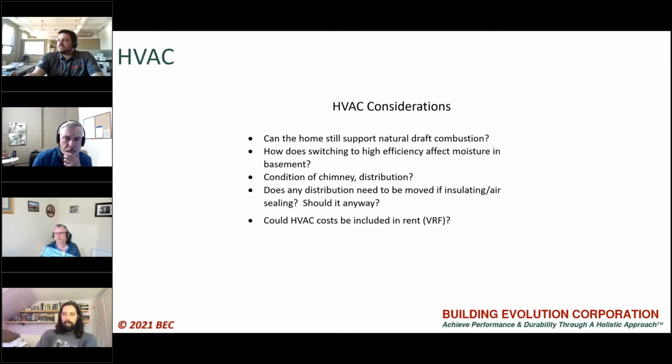How does switching to high efficiency heat affect the moisture in the basement? It's not enough to just swap out a system with something that's more efficient. You have to consider what that does, especially in these older homes. If you have, again, like my house, a fieldstone foundation, you have moisture coming in from time to time. It's not perfectly sealed. If you swap out that old inefficient cast iron boiler with a nice high efficiency combi system, you have to consider the rising relative humidity, because it's not being pulled in by the system and it's not getting that latent heat from the system itself, drying that air. So what happens to that moisture? If you go high efficiency, you have to consider moisture management along with that.